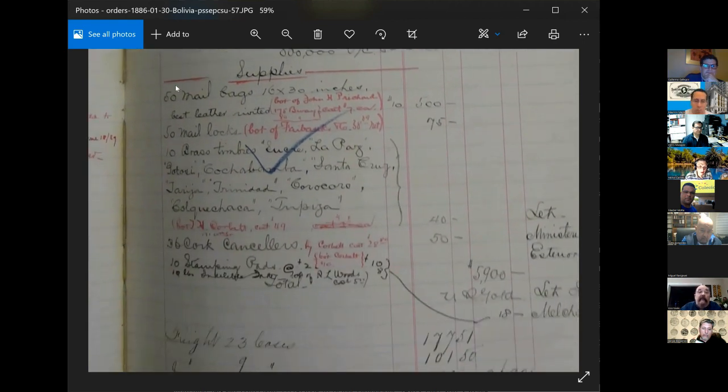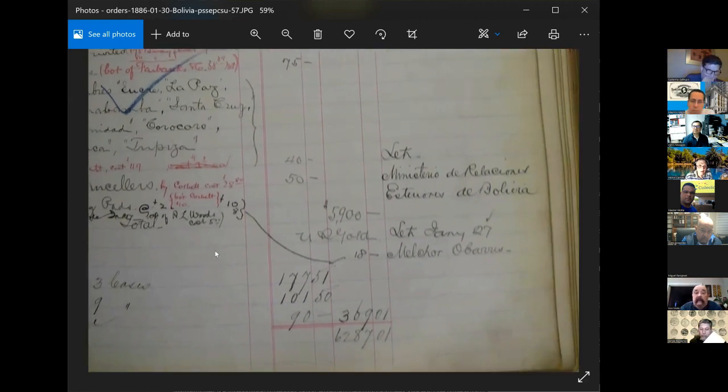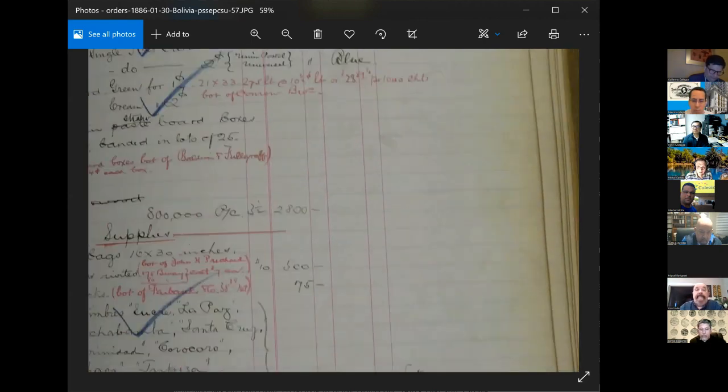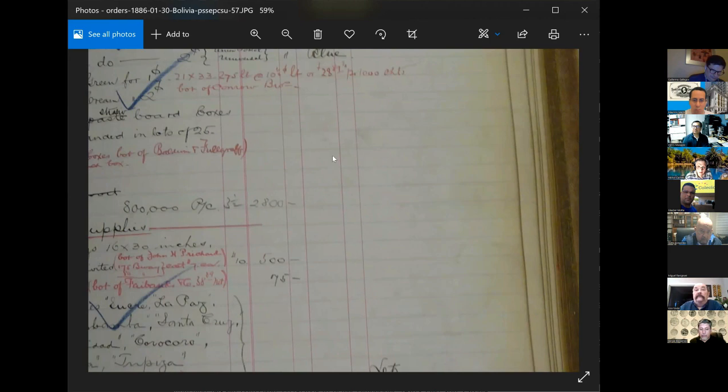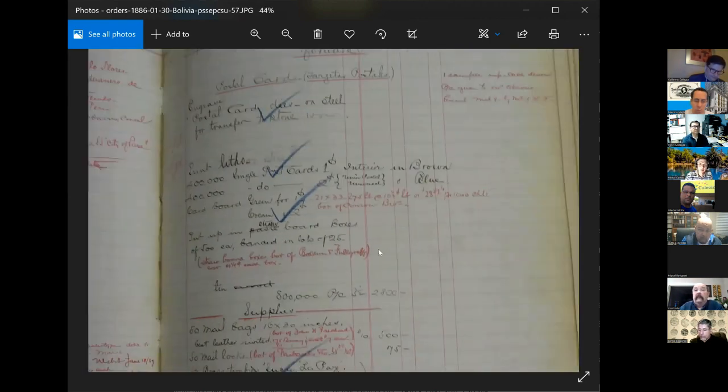And then they also bought mail bags, mail locks, hand stamps, court cancelers, stamping pads, and all of that. So all of that got sent for just under $6,300. So those are some of the things where I've gotten some of my information from.